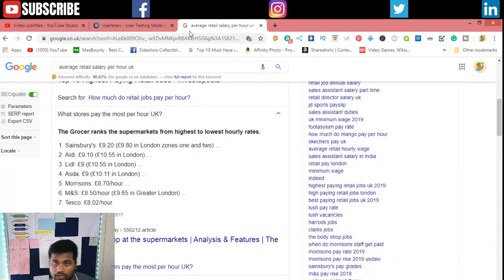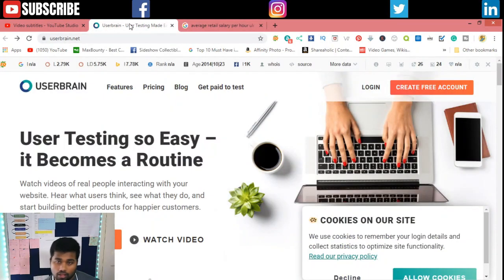So this website is called Userbrain. Basically what you have to do is test websites and apps. As a graphic designer or website designer, the creator has to know what the user is thinking before they publish the website or mobile app to the general public. So they come to a website like this one, or Userlytic or Try My UI, to put their website in front of testers like you and me to get honest opinions.